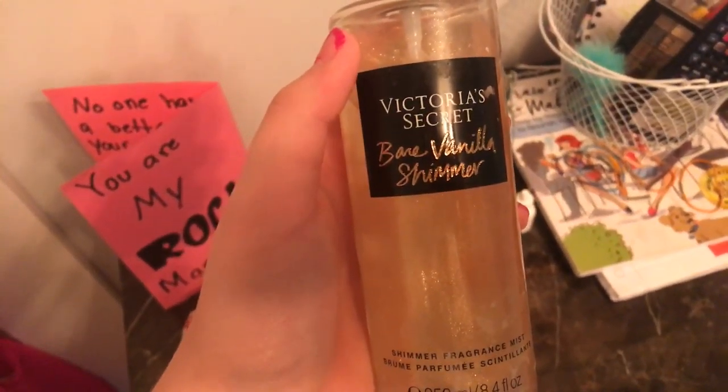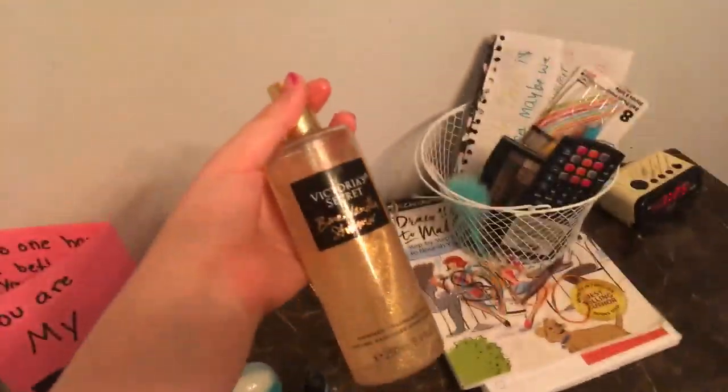And then I have my Degree deodorant. It's the only deodorant that works for me, and I love it. It's the Shower Clean Invisible Solid one, and it's the dry protection. And then I have my Bare Vanilla Shimmer Victoria's Secret perfume, and I love this stuff so much. I lost the cap. I think it's somewhere under my bed.